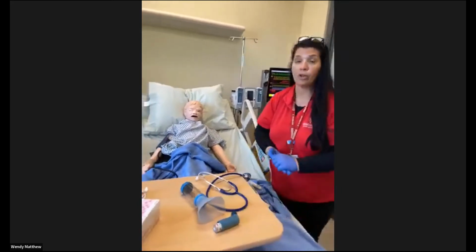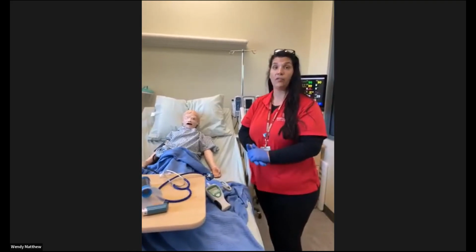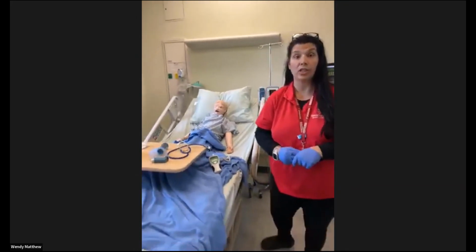And before he goes home, he has to get his vaccinations because he's not up to date on his flu vaccination. And that's what got him sick. So I'm going to go ahead and go to the other side of the bed, and I'm going to give Johnny an injection or a shot.